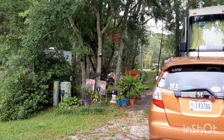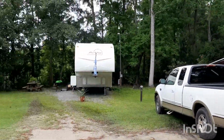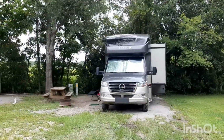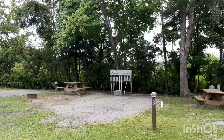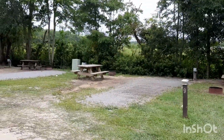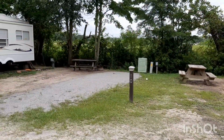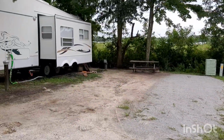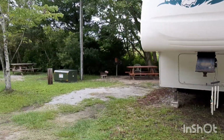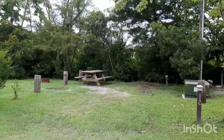Site number 4. And 5 is in the corner here. And then you got 6, 7, 8, 9, 10, 11, and 12. And then there's a little break for the bathhouses.